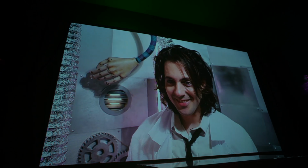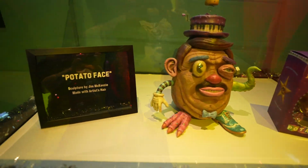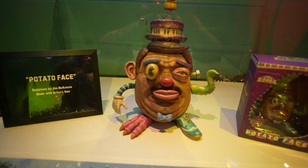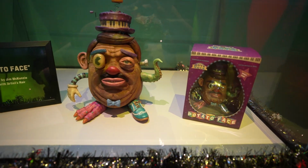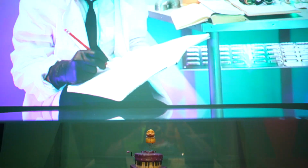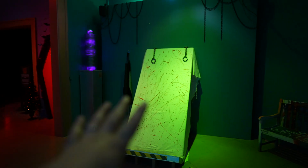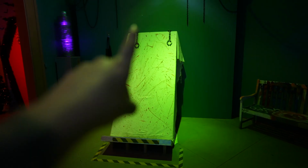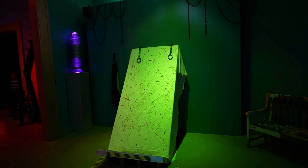And this is Potato Face, a film by Jim McKenzie, starring Deep Roy and Doug Jones. I don't think I've ever seen this one. And here's a sculpture. Pretty creepy. It's not the potato face or the potato head that I grew up with. Yeah, this awesome photo op. I just got off of it, but you can just stand there and pretend you're a monster, Frankenstein's monster.